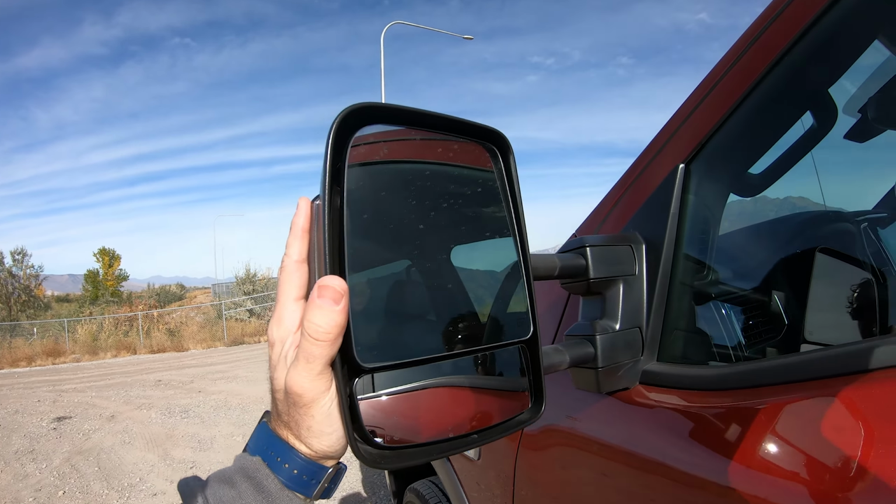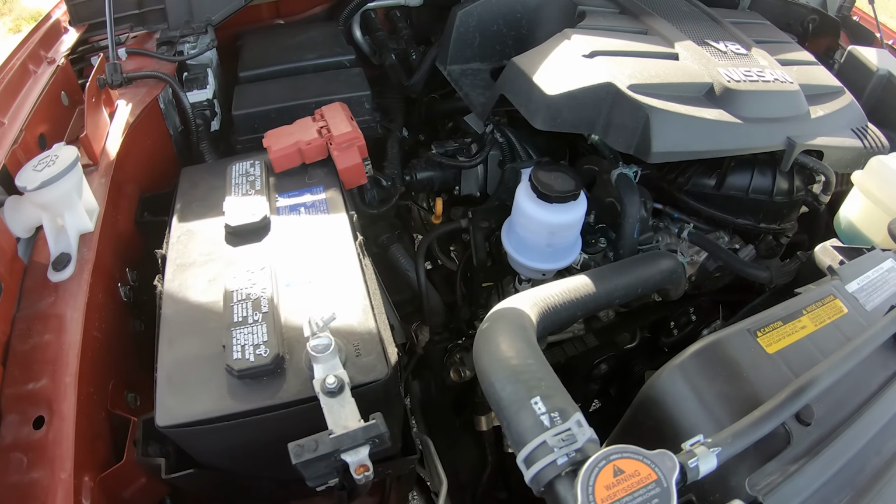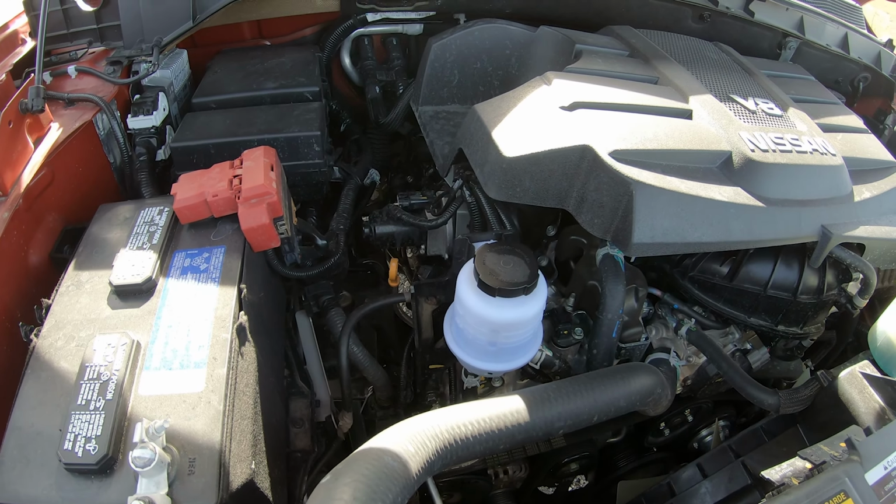They're pretty good. So here's that Endurance 5.6 liter V8, 400 horsepower, 413 foot-pounds of torque when you're running premium fuel. If you don't run premium fuel, you just get the same amount of horsepower and torque as the previous generation Titan and Titan XD. Quite a bit of space in here. V8's mounted pretty far back in the engine bay with some extra space there in the front.